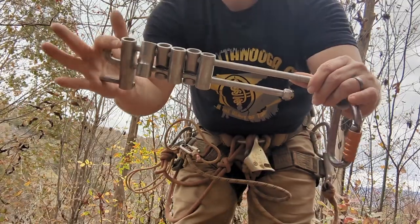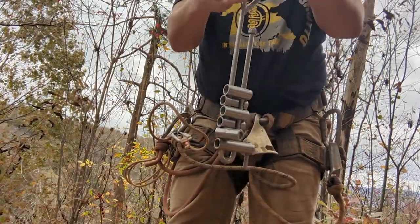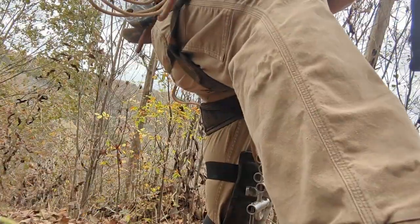Gonna use a full size rack today since it's a deep pit. What's the depth? 220.